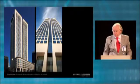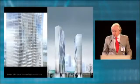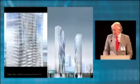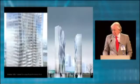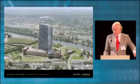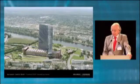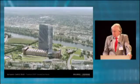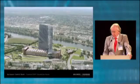We completed the Opernturm with Christoph Meckler. We have under construction in Vienna the City Tower with Dominique Perrault, and one of our most prominent projects, where construction work started in spring this year, is the new headquarters for the European Central Bank in Frankfurt, which is, as I said, under construction. Completion will be in 2014.